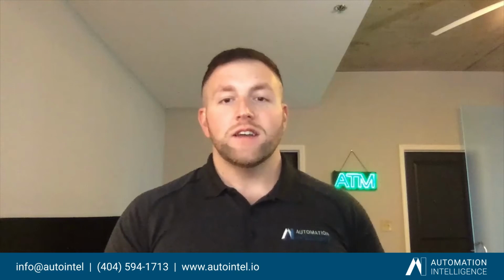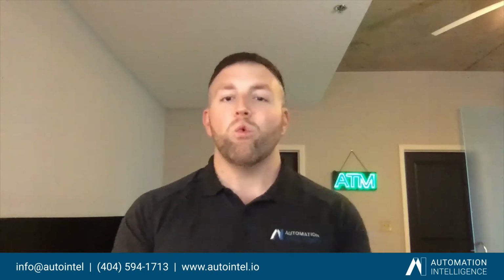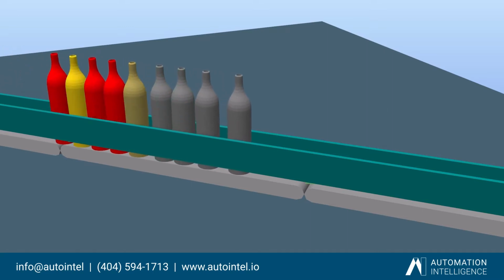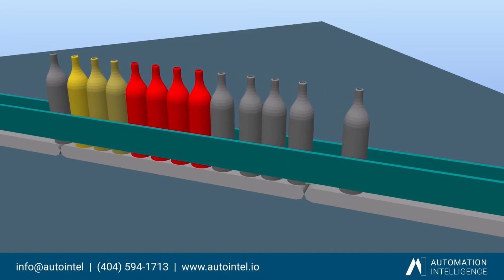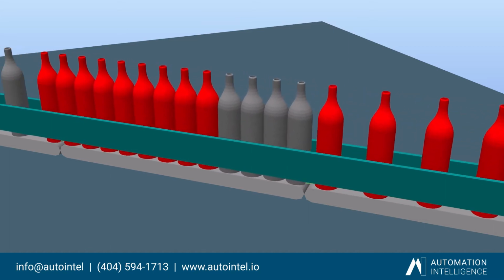Much in that same way, we use digital twins. A digital twin is the most realistic replica of an automated system that can be created. It contains way more detail than a traditional simulation does. For example, our digital twins are built on top of a physics engine that captures properties like friction, gravity, inertia, and mass. That means we can test for things like bottles breaking because they're colliding too fast.